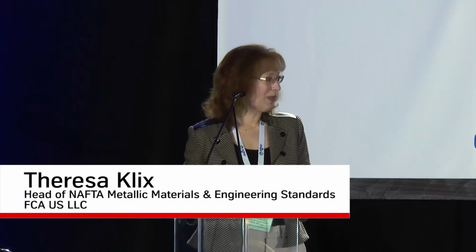Let me introduce our first topic. It's going to be Tailor Welded Blanks. We have 3 speakers. The first is Mike Daniel. He's a structures technical specialist for Ford Motor Company. He's worked for Ford Motor for 24 years and has recently completed the launching of the F-Series aluminum structure.